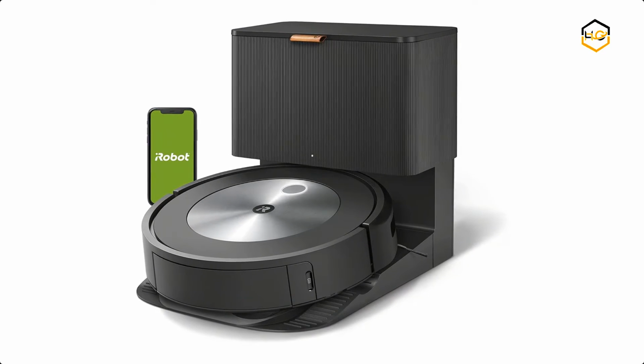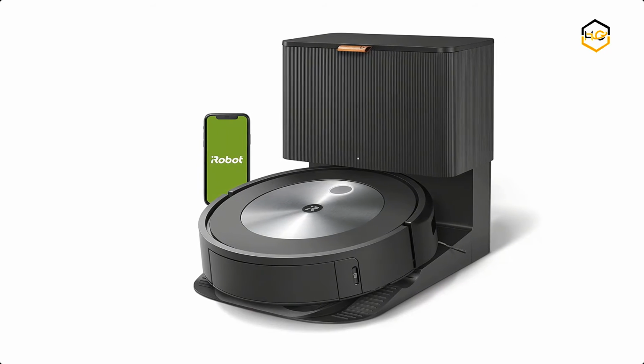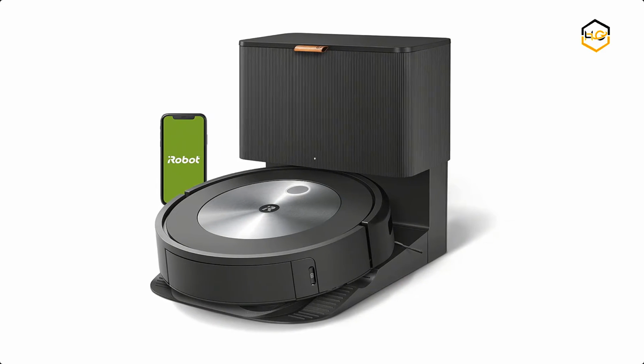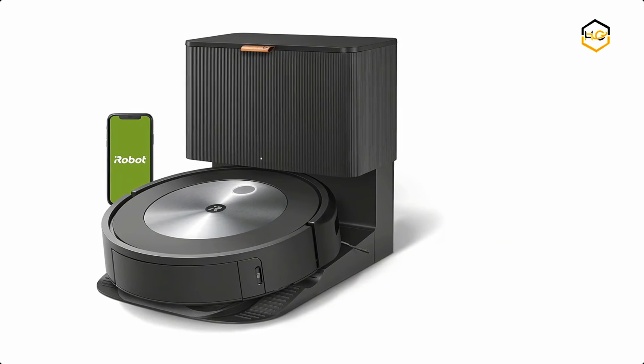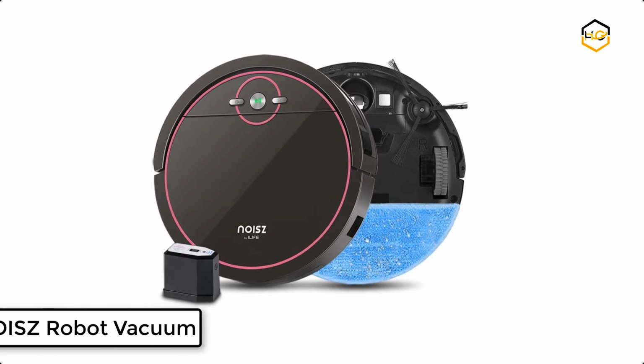Plus, customizable keep out zones and clean zones allow you to tell it the exact area to avoid and clean. You can simply use the iRobot Home app or your voice assistant to tell Roomba to immediately clean that spot and consider it done. At number 3 we have the Noise Robot Vacuum.